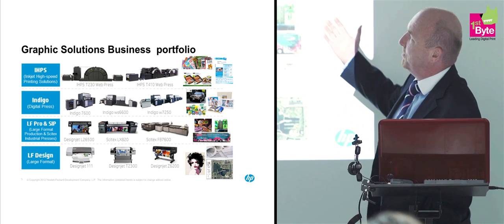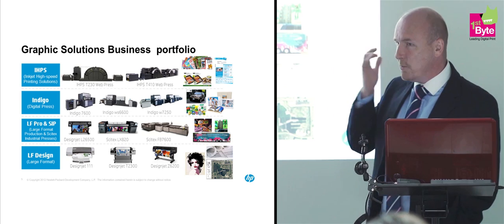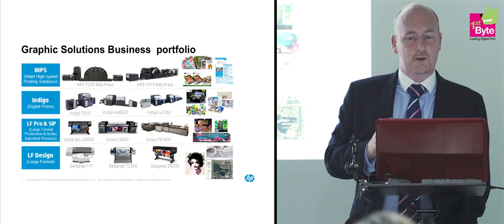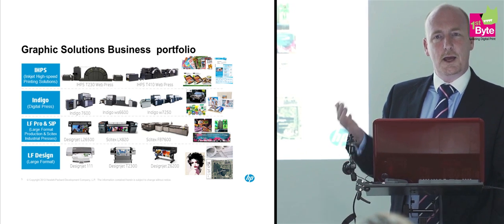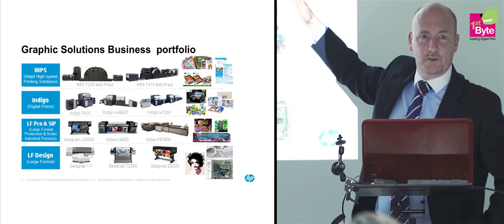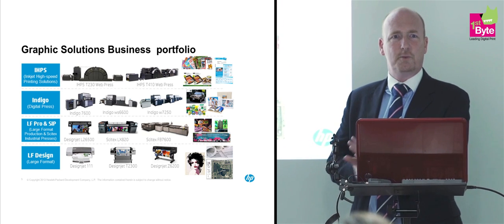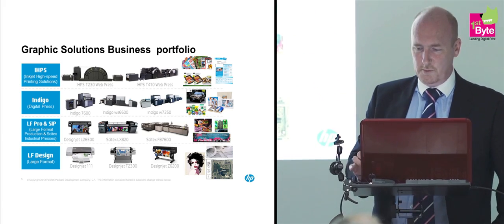But in the graphics arts business, Indigo is really what we're here today to talk about. And we have a range of presses now running from SRA3 size up to B2 size, focusing on the sheet fed, although we also do have reel fed machines as well. And then further up the line, we have our inkjet web presses. So these are very high speed, high volume inkjet machines, printing the likes of magazines, newspapers, etc. So pretty much anything you want to print, we've got a machine to do it.